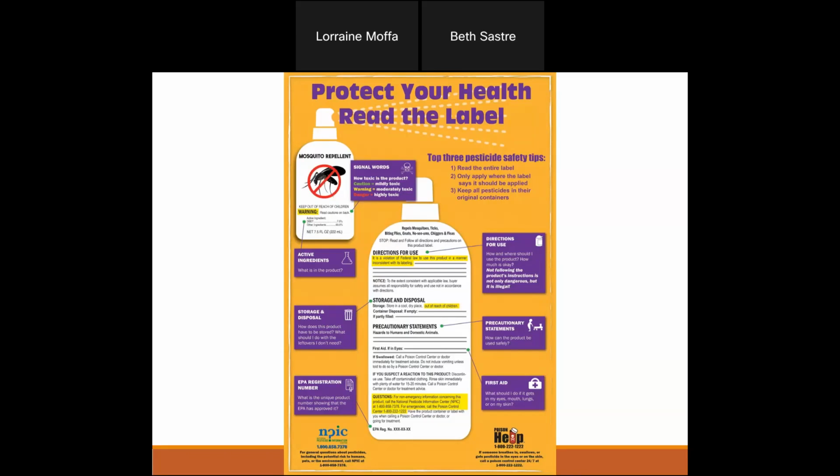There are some special labels or special products that research institutions or educational institutions will request from the Virginia Department of Agriculture in case of an emergency, in this case, lanternfly. And they have a permit that is, I think, 24C. So they release a special permit to use that insecticide.